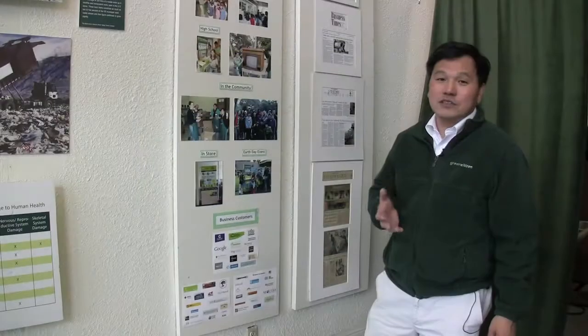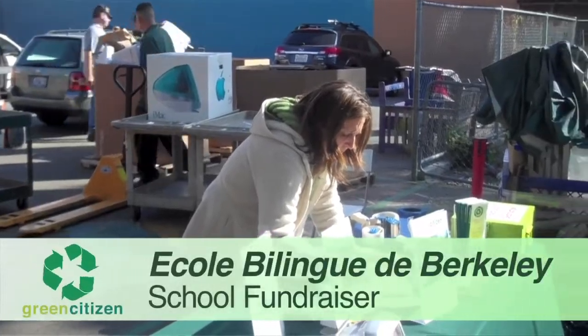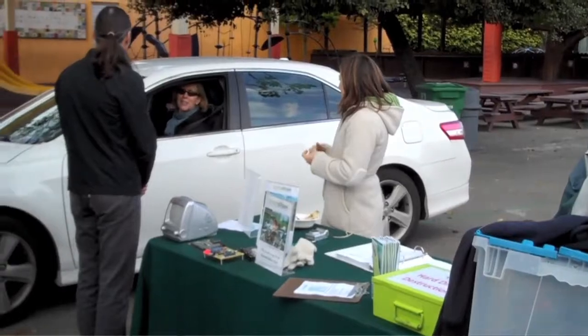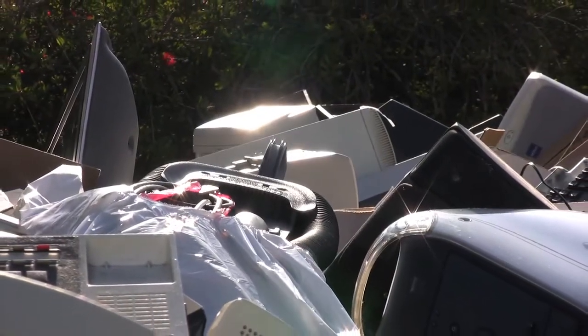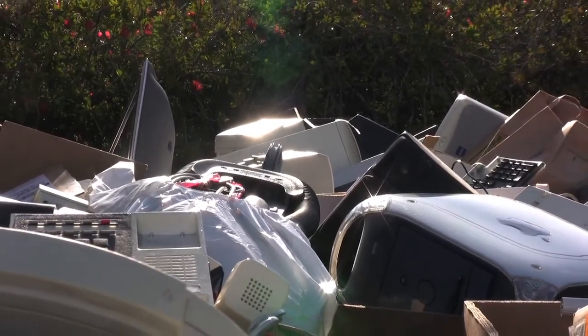Part of the Green Citizen mission is to educate the public and businesses about how to do well for the environment. We participate in a lot of community events, such as school events. We go all the way from second grader Cub Scouts to graduate programs at leading universities in the Bay Area. We can also provide lunchtime speakers for brown bag lunches in companies. The idea is that we want to help educate the public about how to properly recycle electronics and the effect when electronics are not recycled properly.